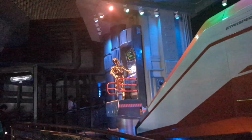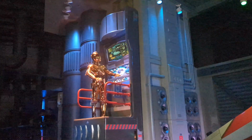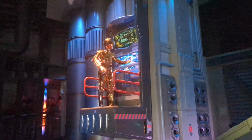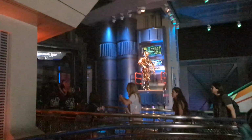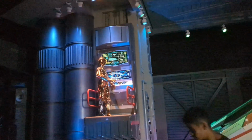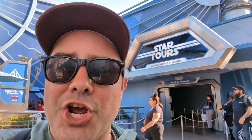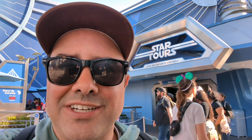So the C-3PO they have in line by the Star Speeder has an actual costume from the movie itself. So this animatronic uses an actual Star Wars costume. Get a little closer to it. The line's moving quickly. But there you go, C-3PO from the movie. All right, so maybe you didn't know that, but now you 3CP know. All right, let's move on.